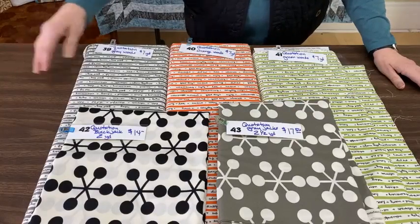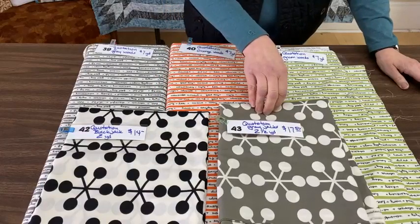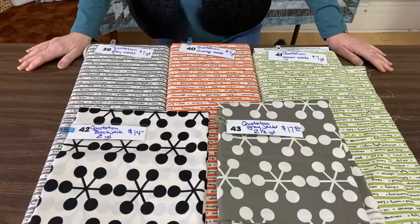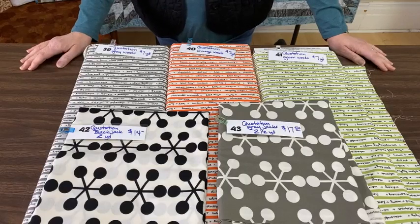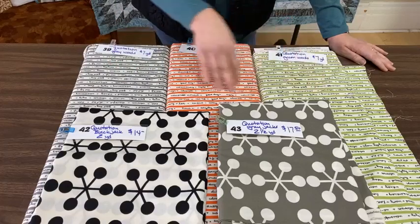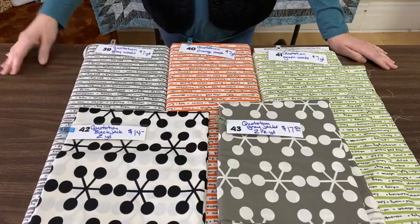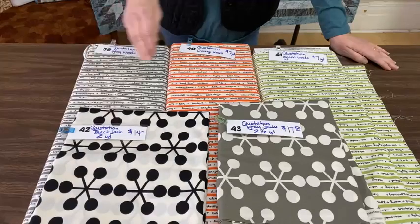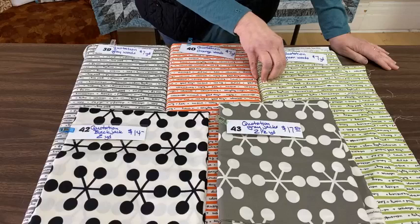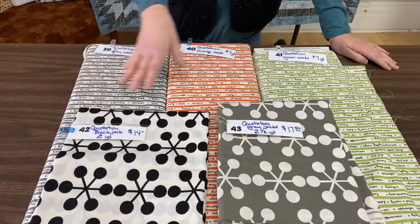42 and 43, they're the Giant Jacks. $14 for 2 yards, $17.50 for 2.5. And the words are weekend, today, good day. Memorable moments. Again, really positive. Weekend is a really positive affirmation. So, 39, 40, and 41. If you're looking and you've got quotations going or anything, these are great bags, great backs, great anything.